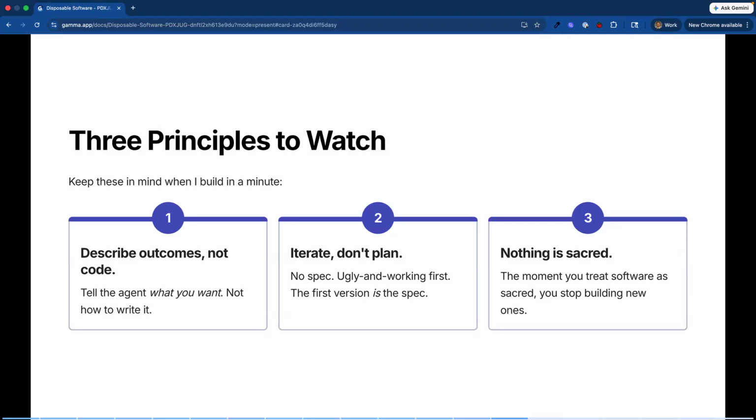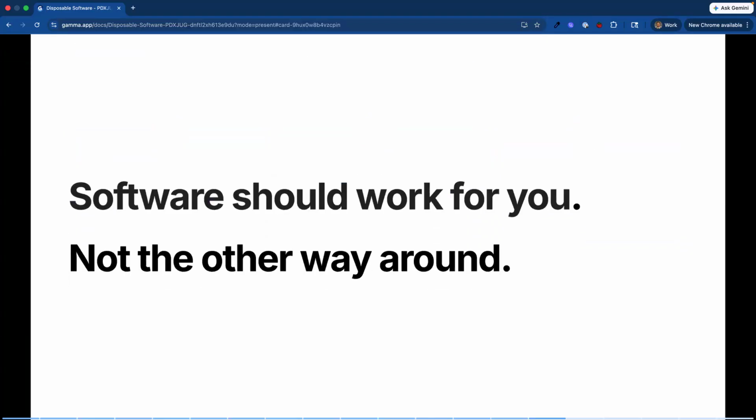Because this is a live demo, I'm going to be showing you the repository I'm working within, and then we're going to work directly with the coding agent. Maybe it will work right away, maybe it won't. But that will be all right, because as soon as we start to slow down and ask how much of this or that we need to do, I think that takes away from this notion of building a solution to a short-term problem. And last note I would say is that software should work for you and not the other way around.